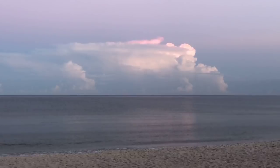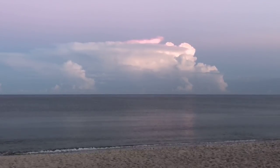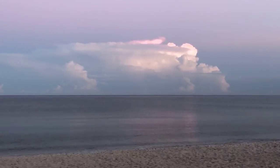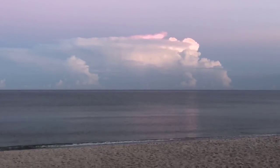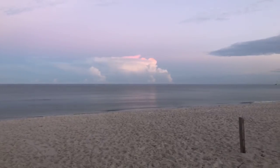Cloud should be getting some interesting colors as the sun rises. We get another flash of lightning out there. There we go. All right, flip around here. Back to the wide mode.